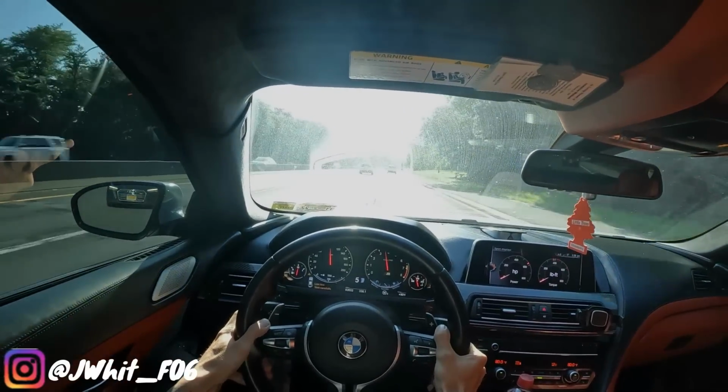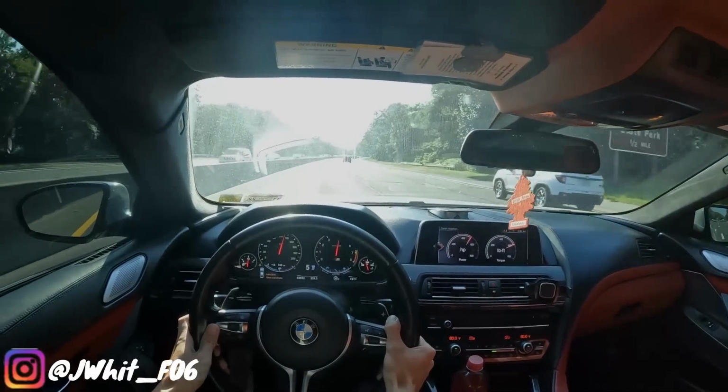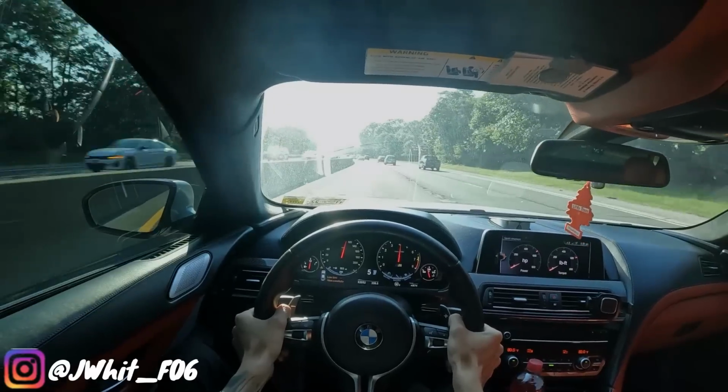Paranoid again. All it takes is a roof rack, and I think it's the cops. Oh yeah, she's eating right now. She's eating for sure.